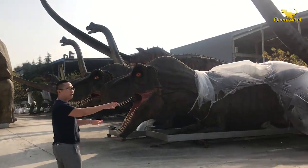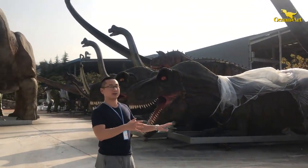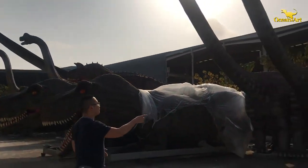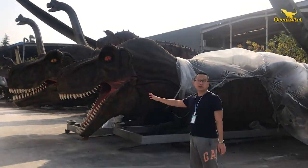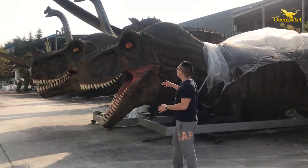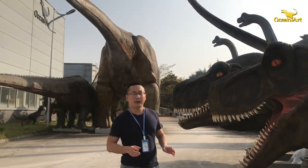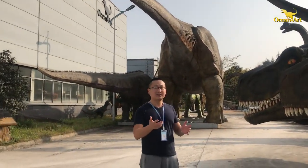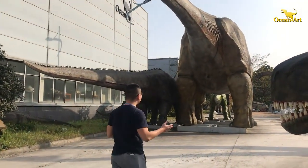This area, these dinosaurs are all finished. And see this Triceratops, and there are two 25 meter T-Rex here. As I told you before, these dinosaurs are all exported to Korea for that client's dinosaur theme park.